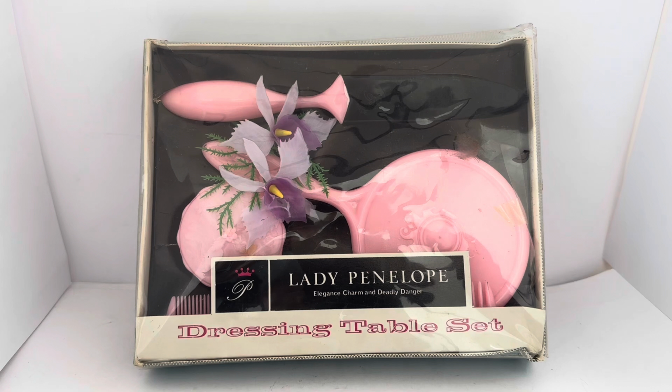And today we have got something ultra rare we're looking at, and very old indeed. We are looking at the 1965 release by JR21 or J Rosenthal Toys from their Gerry Anderson's Thunderbirds series of toys. And this particular item we are looking at today is of the Lady Penelope's Dressing Table Set.